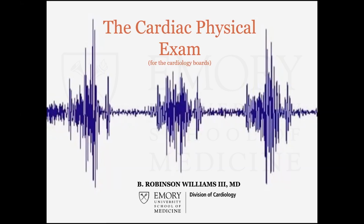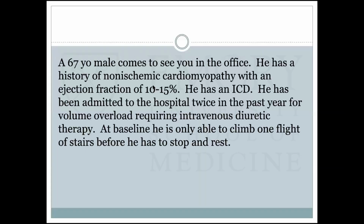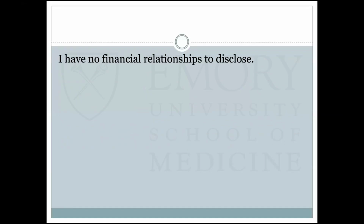And then for the younger fellows that aren't as concerned about taking the cardiology boards yet, this really is a review of hemodynamics and the cardiac cycle and valvular disease, et cetera. So without further ado, I have no financial relationships to disclose.